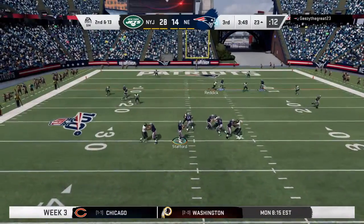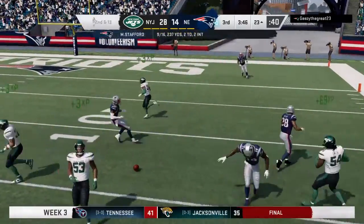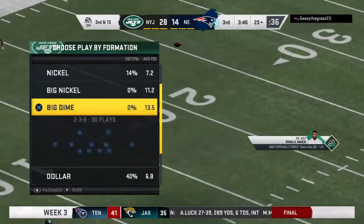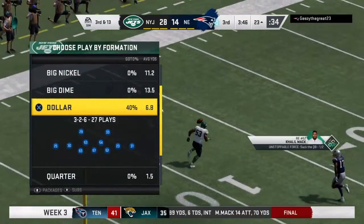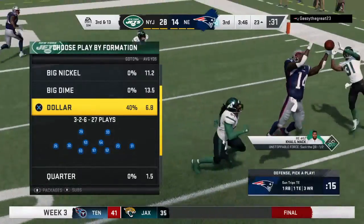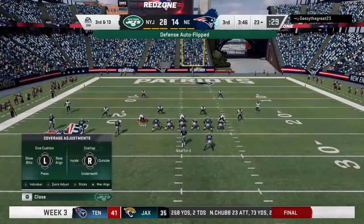Out of the gun, Stafford, and that'll be incomplete. Took a pretty good shot as he tried to pull that one in. Couldn't hang on, 3rd down. It's a lot of contact going on there, and in the end, unable to keep 2 hands on the football and bring it into his body. Everything looked pretty good until the finish.